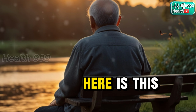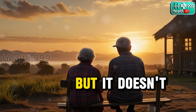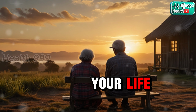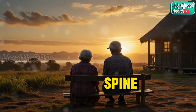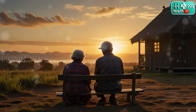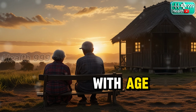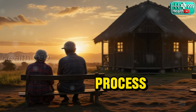The key takeaway here is this: spinal degeneration is a normal part of getting older, but it doesn't have to control your life. By understanding what's happening in your spine, you can take steps to protect it and manage any symptoms that arise. In the next section, we'll look at why this condition becomes more common with age, and what factors speed up the process.